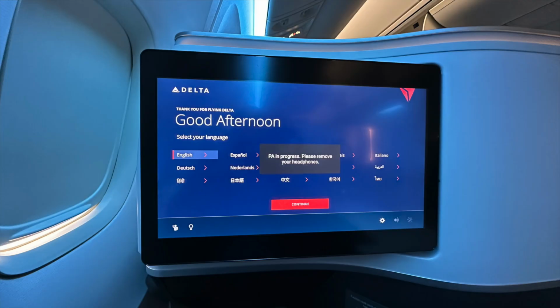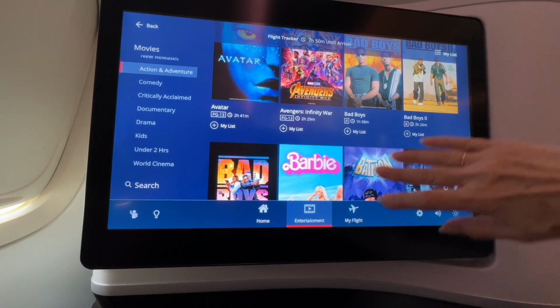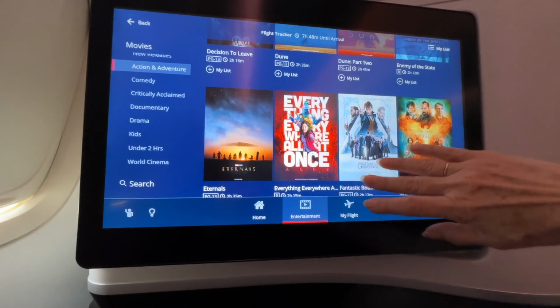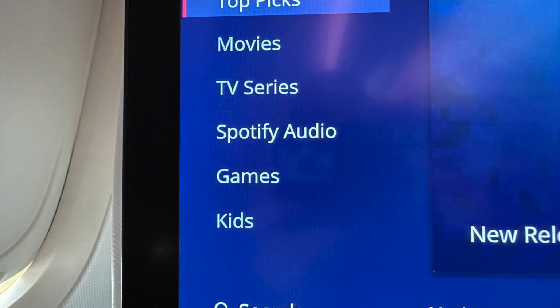The TV and entertainment were excellent. The screen was larger than most, and I loved the fact that you didn't have to use a remote control when the seat was flat. The touch screen is much simpler than navigating a remote control. As is usual on Delta flights, there is an abundance of entertainment options from movies, TV shows, games, and music.